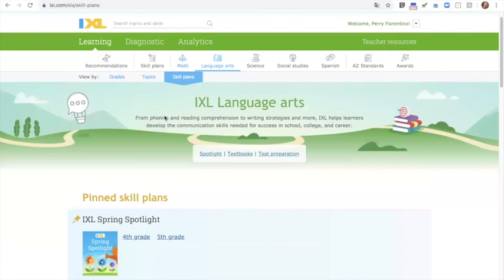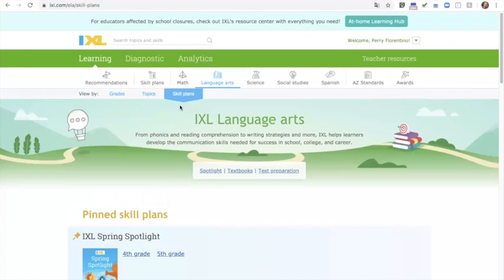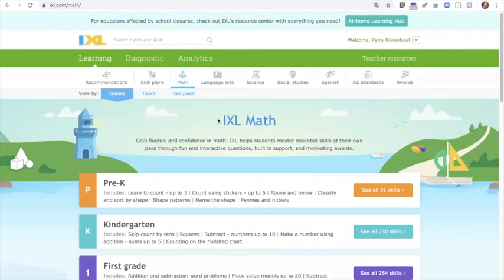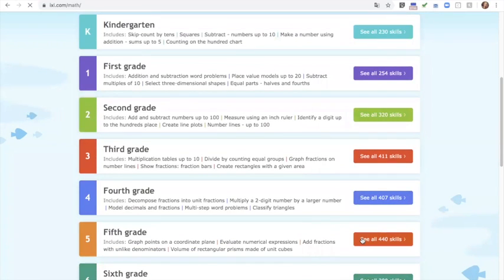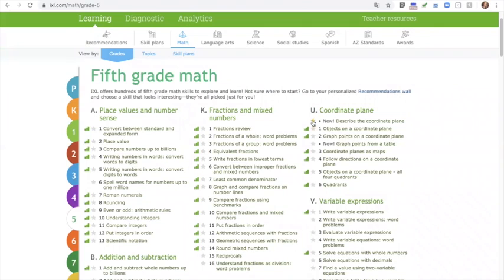Now let's revisit my teacher account here because I want to show you a really easy way for you to assign skills to your students. Let's say I'm either looking through a skill plan, or maybe I even found a great skill for my students to work on from the grade level view. If I want to direct my students to that and suggest it for them, I can use these gray stars that are listed next to the names of these skills. You'll see these gray stars wherever you look at any of our skill plans, or even when you're looking through this grade level view.